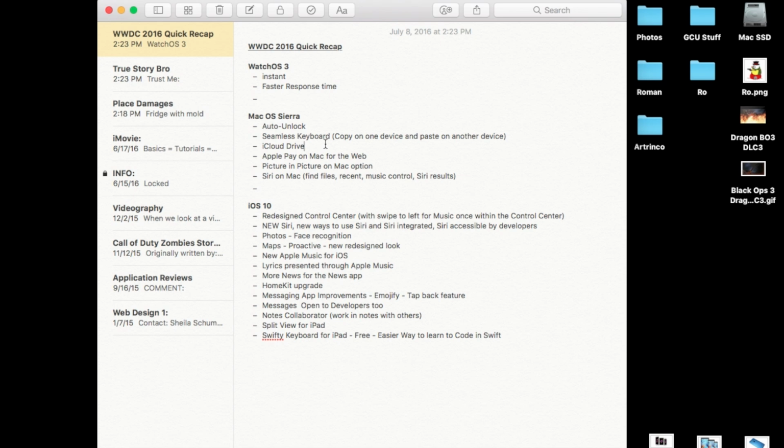iCloud Drive, they made several expansions to this. They offered additional items, but I didn't write too many notes about this. I'm not a fan of iCloud Drive. I feel like the storage should be free, honestly, but it is a paid service as well. But you get 5 gigabytes free to start with.